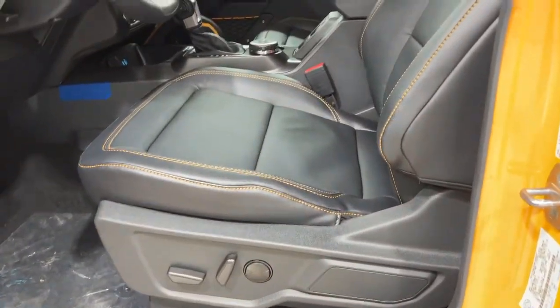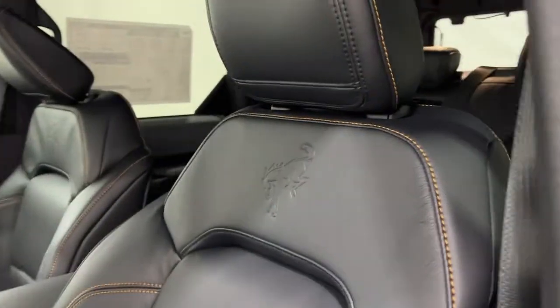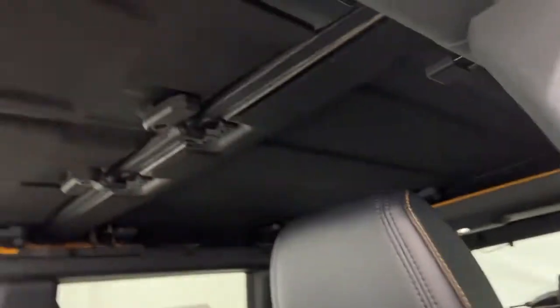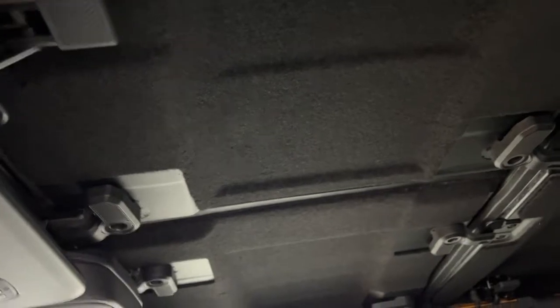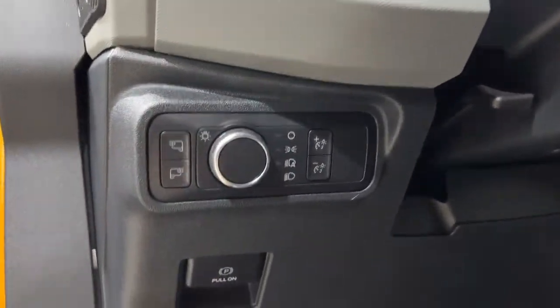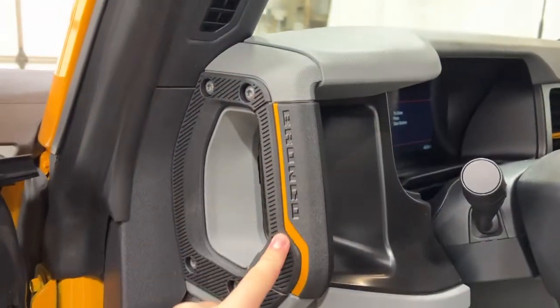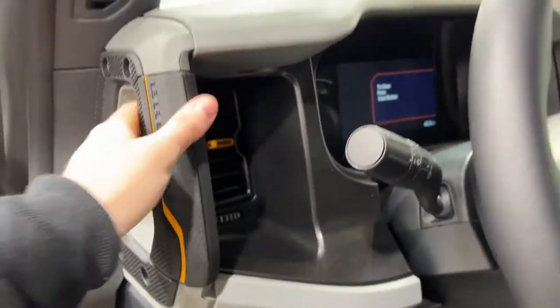This one has the leather-trimmed seats, 8-way power for both passenger and driver, with the Bronco logo embroidered in the top there, and then you have the modular roof with your clamps and taking the panels off in sections. To the left of the steering wheel, you do have your mirror lights, headlight controls, dimming controls, electric parking brake, and your trunk release. You got lots of Bronco embroidery and grab handles on the side of the Bronco so you can get in and out with ease.